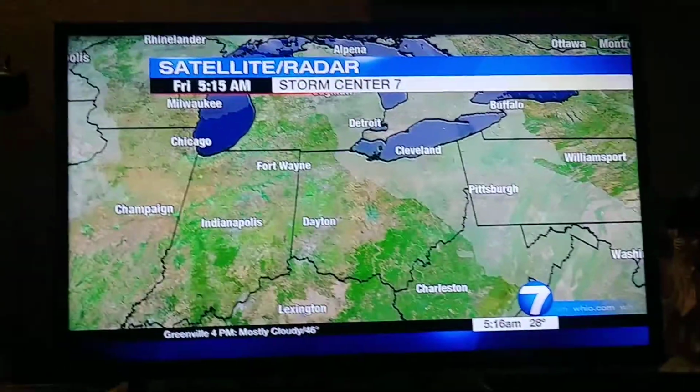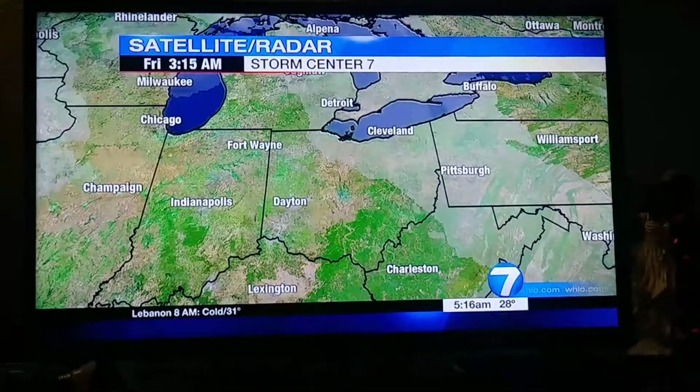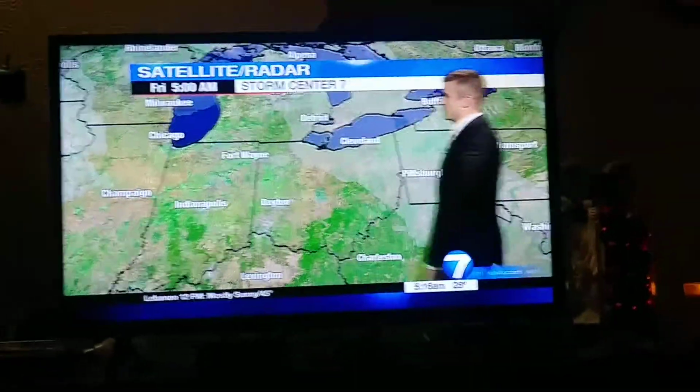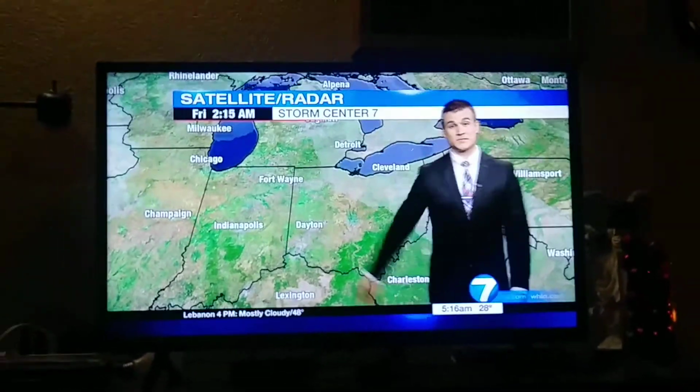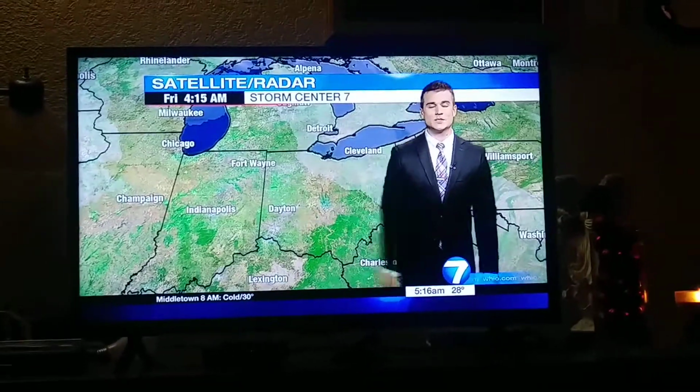And overhead, we do have clear skies out there. If you've checked out the full moon, this is actually called a beaver moon. Native Americans would use it to time when the beavers would begin to make their dams, so they used it as an indicator of when to set their traps. We can see the beaver moon very bright and full right now with the clear skies overhead.